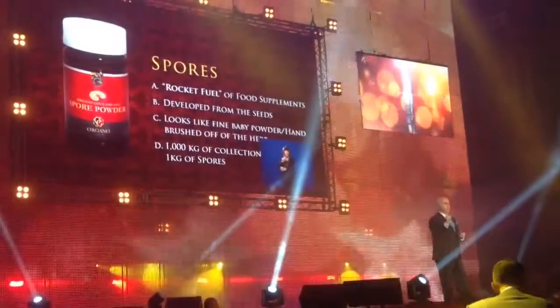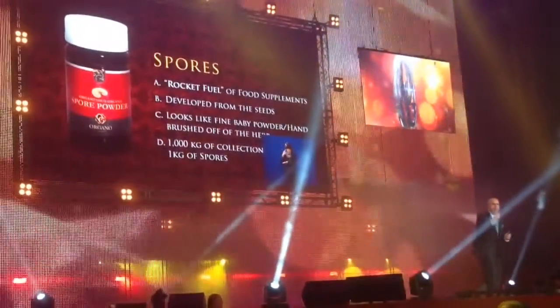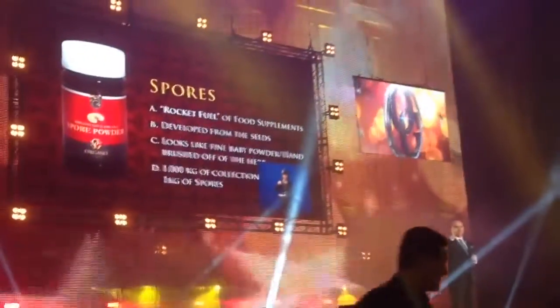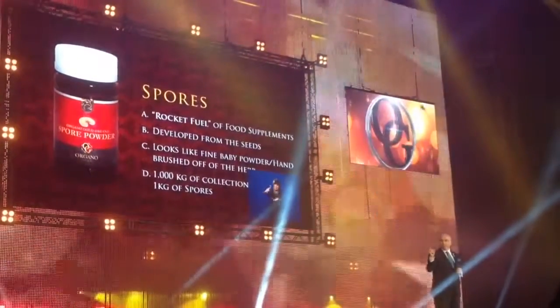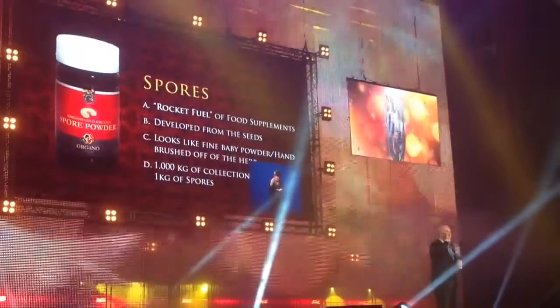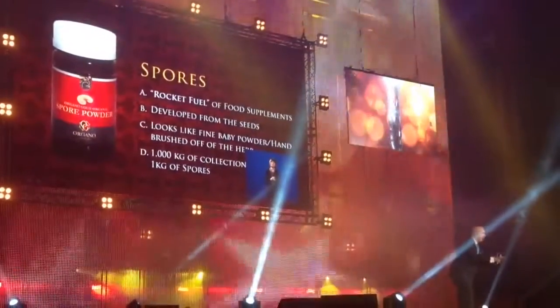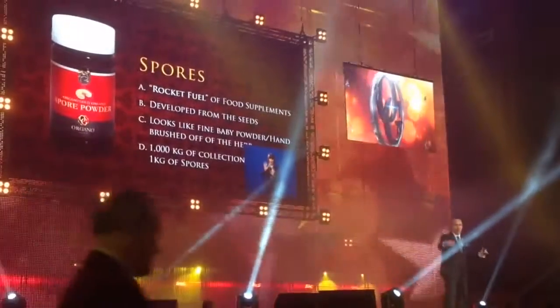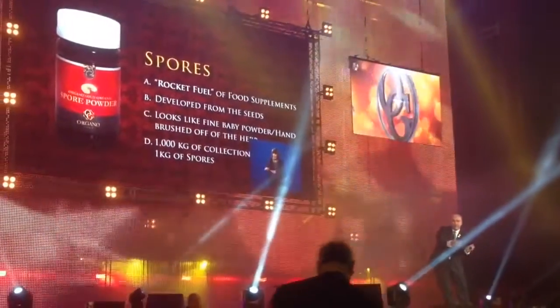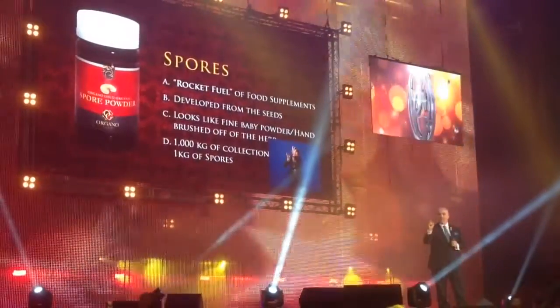Check this out. It takes 1,000 kilograms of collection to make 1 kilogram of spores. It takes 1,000 kilograms to collect, and they don't touch, if it's on the ground, they don't touch it. If it's on the wood, they don't touch it. Only on the top. They collect it, 1,000 kilograms will make 1 kilogram of spores.